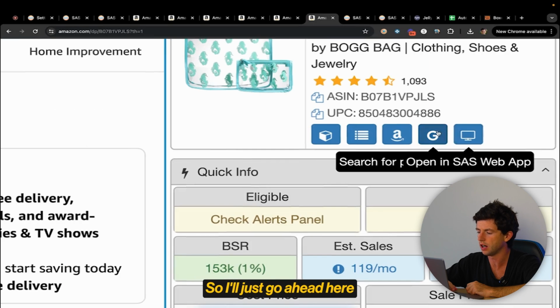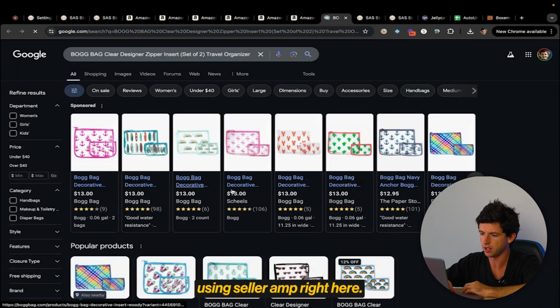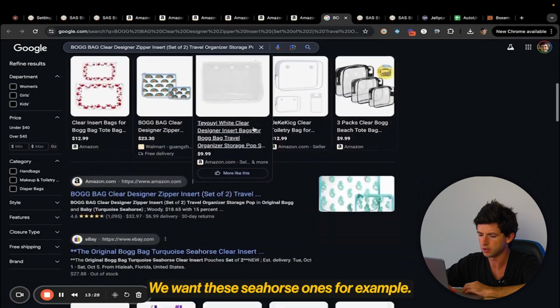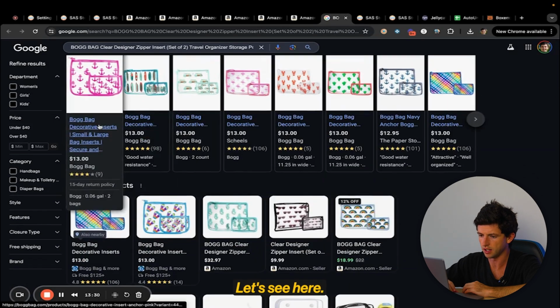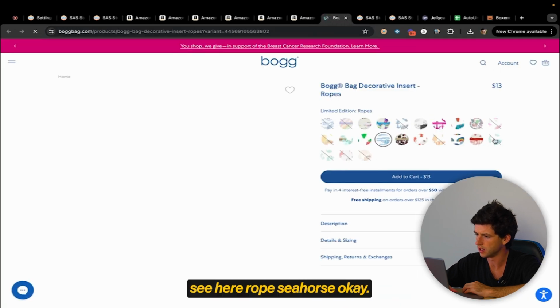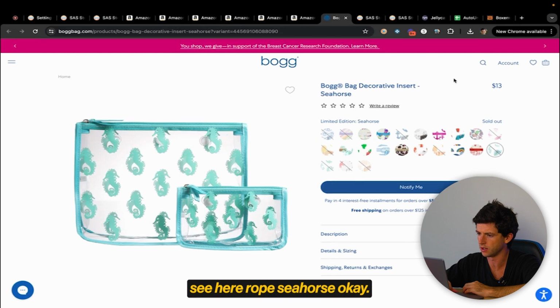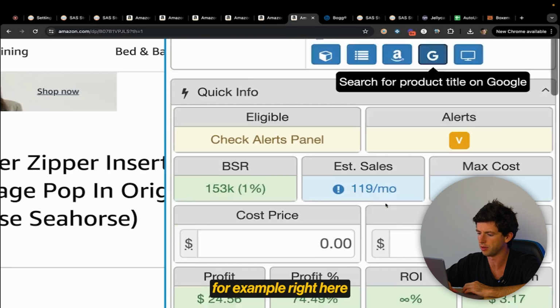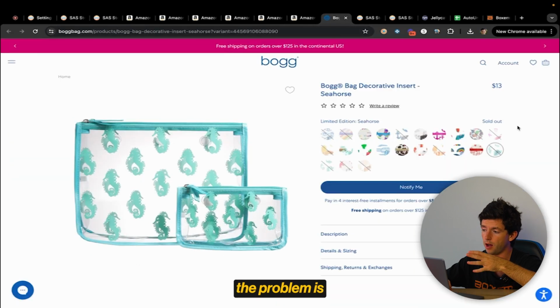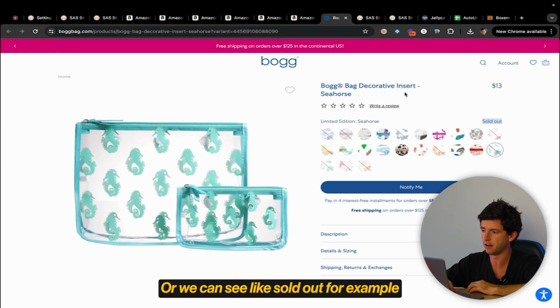So I'll just go ahead here and Google this product using SellerAmp right here. Let's see, bogbag.com. We want these seahorse ones, for example. Let's see if they got that color right here. Rope, seahorse. Okay, so we can see 13, for example, right here. We can see nice and profitable. That's a really good product. The problem is they're actually out of stock right here. We can see like sold out, for example.